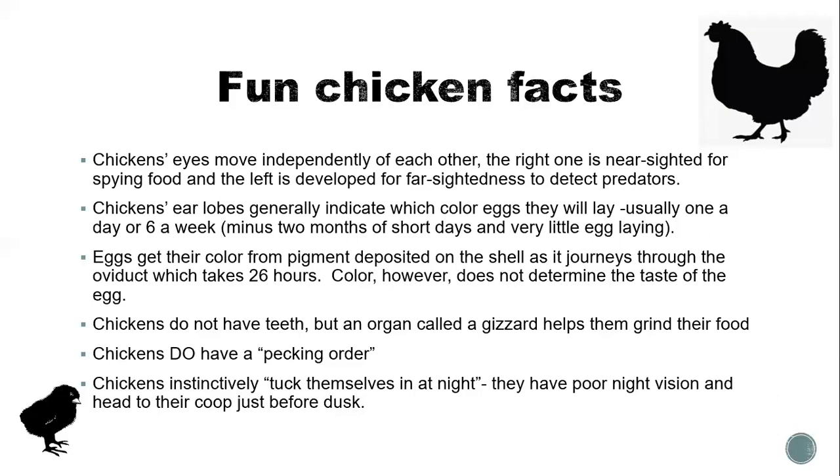Chickens don't have teeth, but they do have a gizzard, and that's an organ that helps them grind their food, and it's why chickens need scratch. Not scratch, I'm sorry. They need grit. Scratch is like different types of grain that you would throw on the ground to have them scratch and eat, but grit is like little tiny crushed up granite or sand, and that goes into their gizzard and stays there and helps them grind their food.